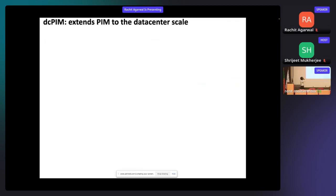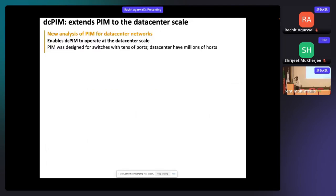So this is extending PIM to data center scale, dcPIM. The high level idea is that we are going to show that data centers are actually different from switches. In switches, it might happen that every input port has data to send to every output port. In data center networks, can you imagine a million machines having data to send to every machine in the data center? A million machines? No, right? Machines usually have 10 or 20 active flows, 50 active flows, maybe 100 active flows, right? But not more than that.